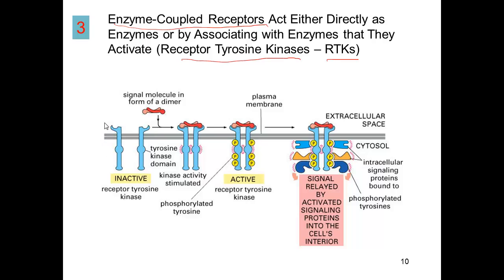Receptor tyrosine kinases exist in a monomeric inactive form. They bind to a ligand, which is always a dimer or has a dimeric binding moiety. This enables two monomers to become close to each other. This activates the receptor. The receptor gets activated because both of the cytoplasmic tails can possess kinase activity, and the first thing they will do is phosphorylate each other.